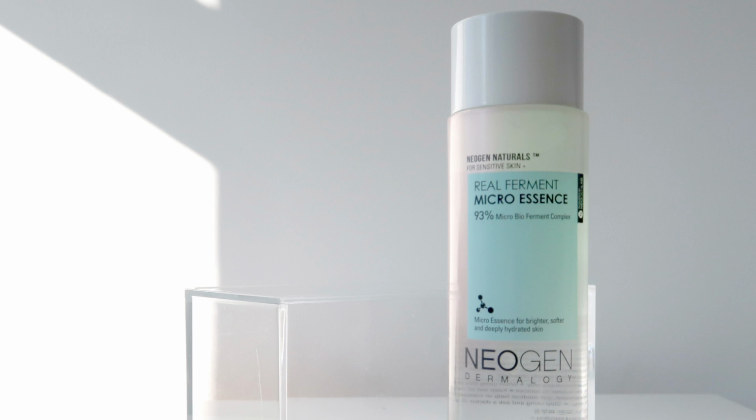Next up is the Neogen Dermology Real Ferment Micro Essence. I have shared this with you guys a little bit before. I had the mini version that I ordered from Soko Glam. It was a travel version, and I was holding on to every single drop of that essence because it is so nice. This is nice and thick. It's instantly brightening, deeply hydrating, and it contains more than 93% fermented ingredients, which you can see through the instant moisturizing benefits it gives you, skin plumping, and it gives you that really nice dewy glass skin.